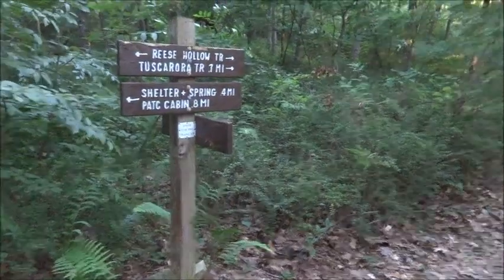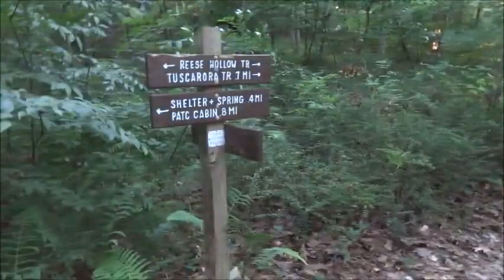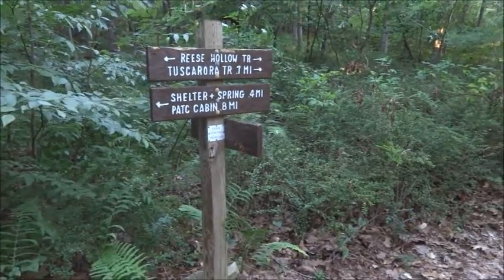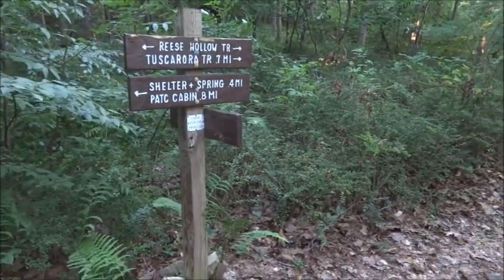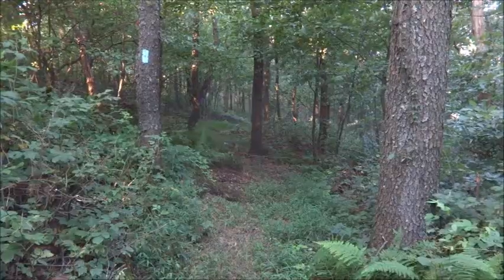Alright, happy AM, 0.7 miles back up. I've done 0.4 already. It is 7 o'clock exactly. And I'm going to head back up and cross the ridge for the next 10 miles. See what there is to see. Heidi-ho. Alright, I'm back on the Tusky.